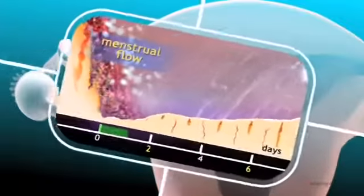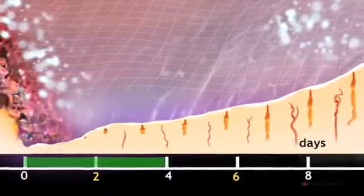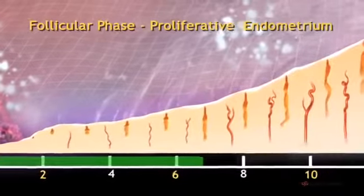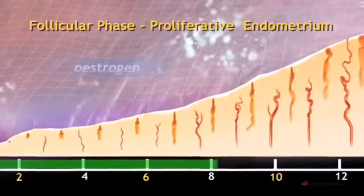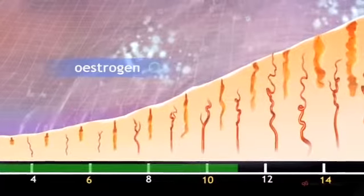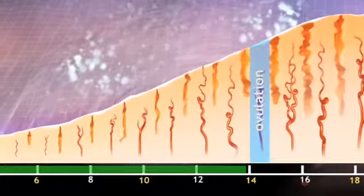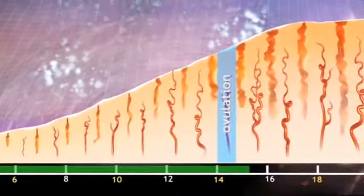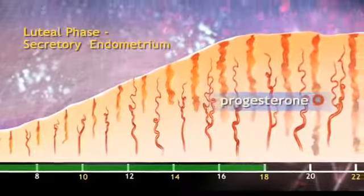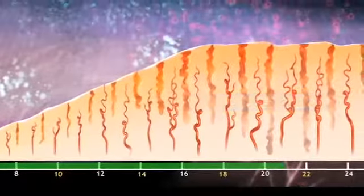In fact, the lining of the uterus, known as the endometrium, undergoes changes in response to hormone levels during the cycle. In the first half of the cycle, known as the Follicular Phase, the developing follicle secretes increasing amounts of estrogen hormone, which encourages regeneration of the endometrium. After ovulation, there are important changes in the endometrium, aimed at making it suitable to receive a fertilized egg. These changes are brought about by a secretion of progesterone from the corpus luteum.